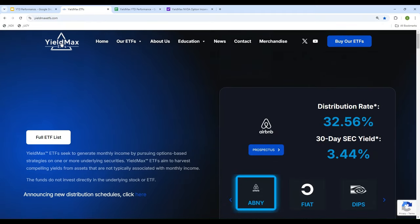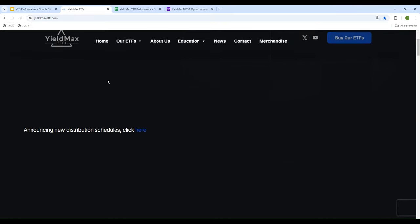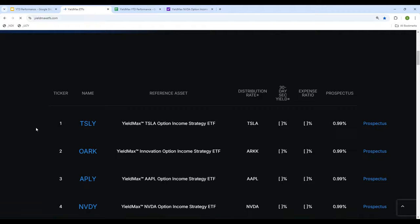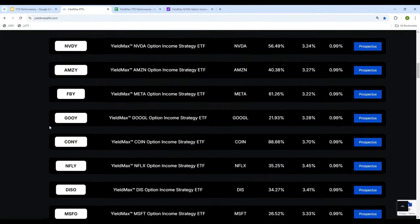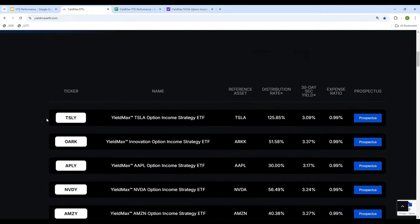So if you go to YieldMaxETF.com, on the front page, you will see the list of all the current ETFs that they have. The first ones were Tesla, Apple, NVDY, and going on and on. So you have the ticker symbol for the ETF and what it means and what the reference stock is and all those things.